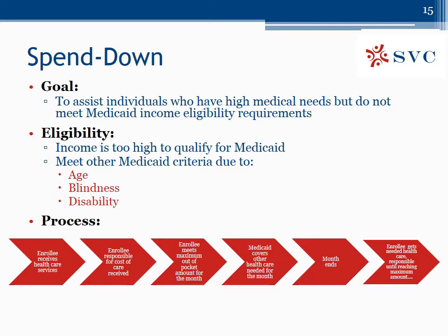After this monthly spend-down amount has been met, Medicaid begins covering any other health care that is received for the month. Once the month ends, the process begins again, and the individual must meet their spend-down amount on a monthly basis in order to receive Medicaid coverage for services.